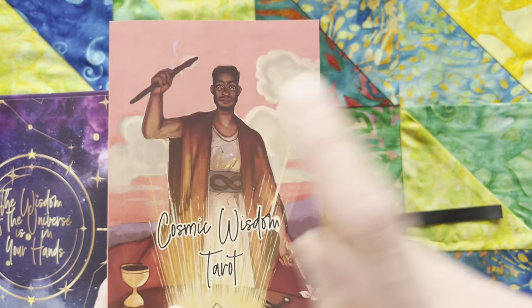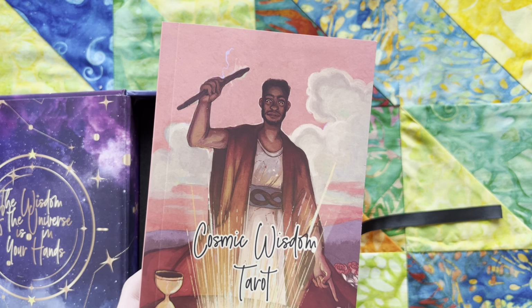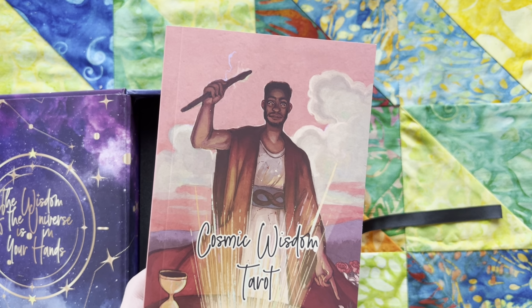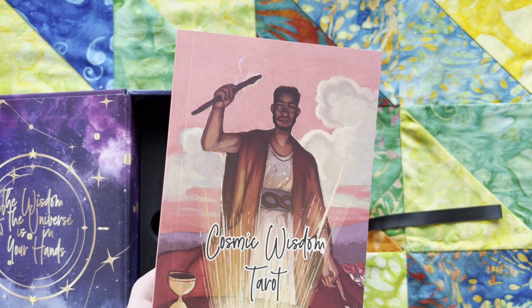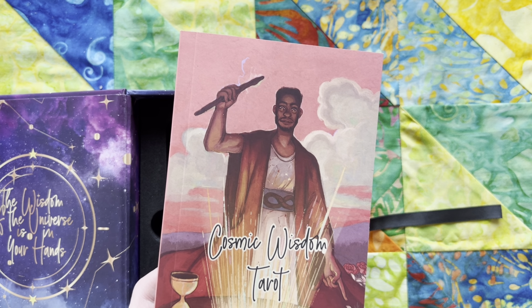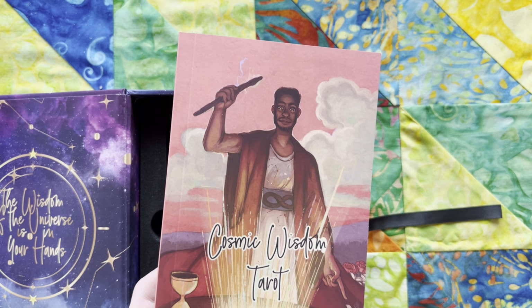So this is one of the cards that I didn't care for. If you've watched my content for a long time, you know that this is usually not my aesthetic. I don't really care for modern decks, but lately I've been really surprised with modern decks, like the Cozy Witch Tarot. This deck kind of gave me that feel of the Cozy Witch Tarot because it feels very seasonal, like a fallish deck.